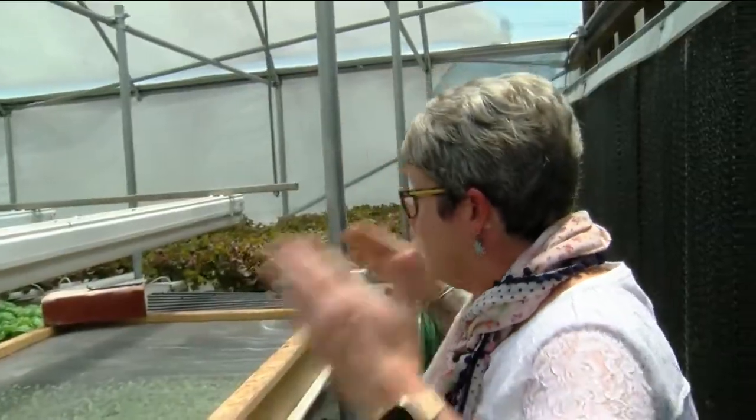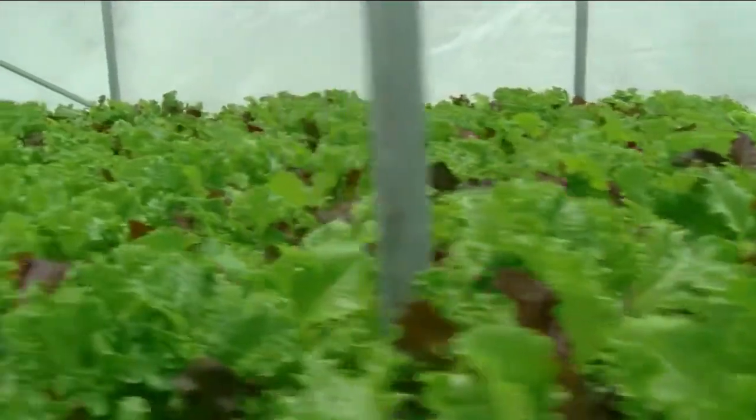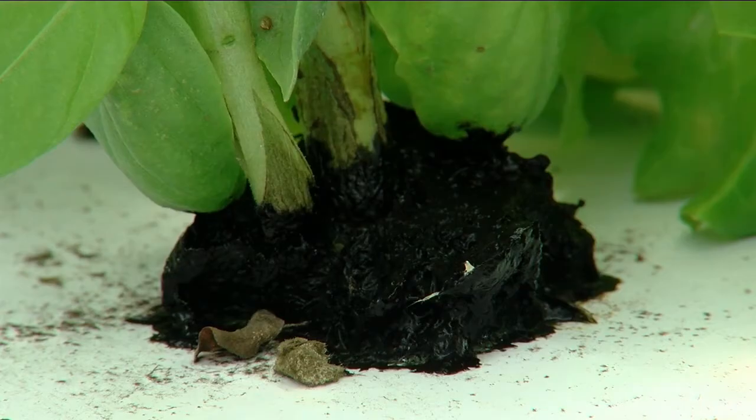A big benefit to this type of farming is the ability to grow year-round and produce more crops with less space. What we can grow in here, it would take about 5 times the land to grow this amount at one time. But hydroponic growing still comes with its challenges. We've had funguses and blights, and we've had issues with pH and with nutrients, so we still fight a lot of the things that the farmers do, just in a different way.